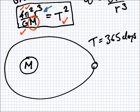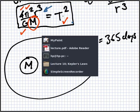So this is what you were asking me the last time. How could you know the mass? And the answer is from this formula. Okay. So we'll look at an example now, but like I said, this is a very useful formula. So let's have a look at an example.